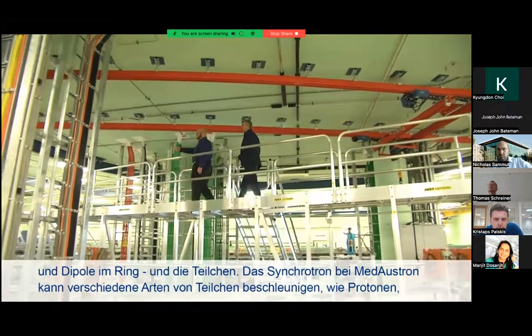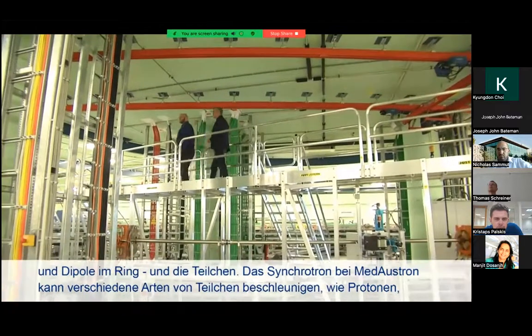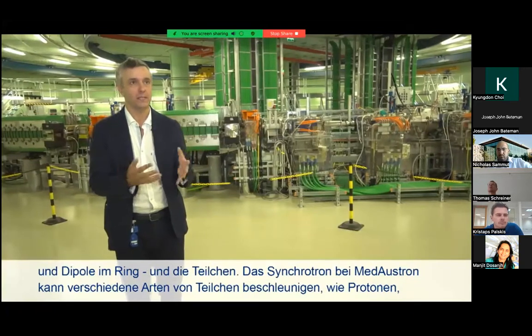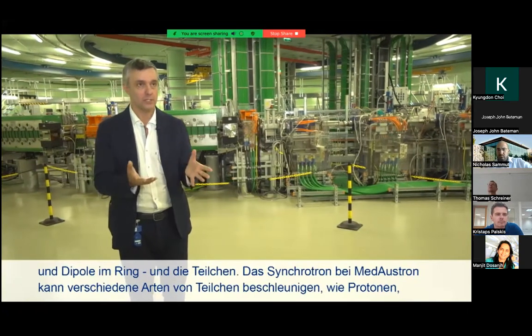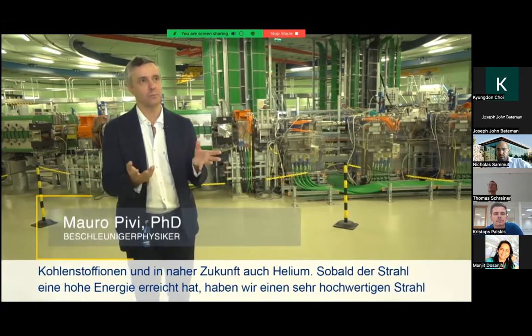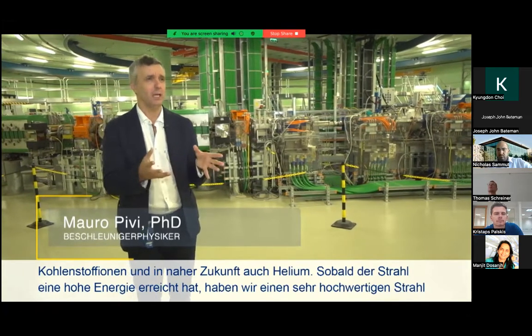The synchrotron of MedAustron can accelerate various different species of particles, like protons, carbon ions, and in the near future also helium. Once the beam reaches the high energy, we have a very high quality beam with the wanted energy, which is ready to be extracted from the synchrotron.